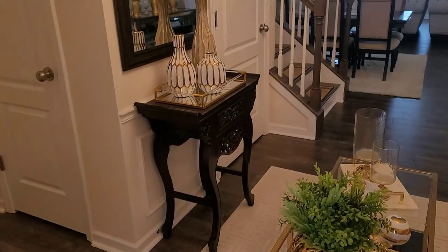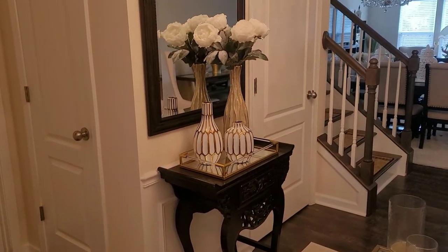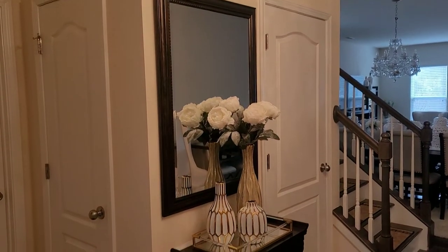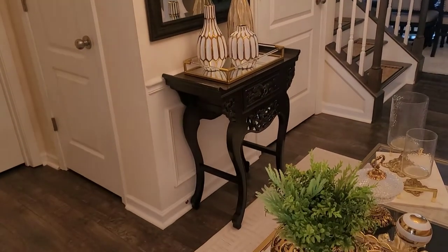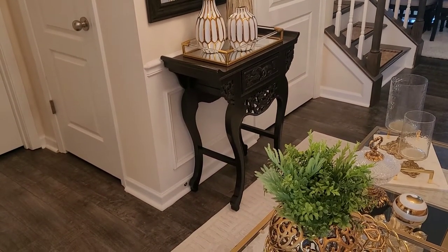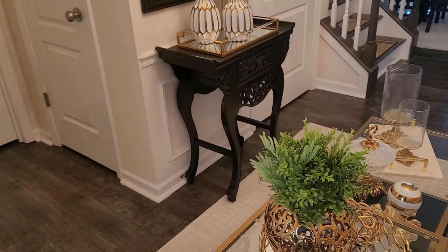And then when you turn around here in the foyer, this is another item that basically stays there. It doesn't move, just the decor changes. I have this mirror, that table. I got that table when we were stationed in Germany. It's been 3 different colors, finally found the color for it.